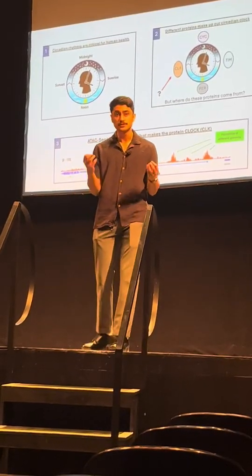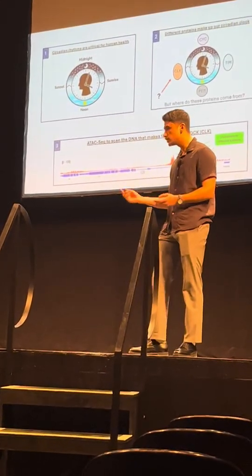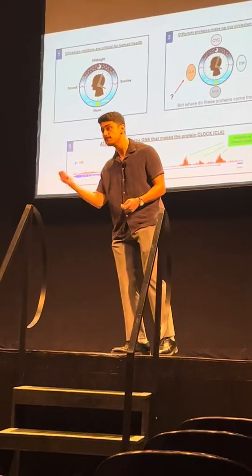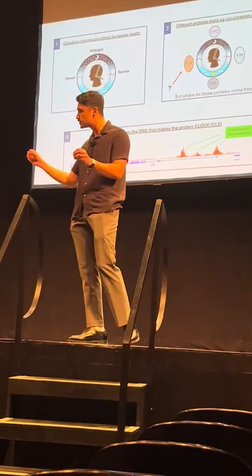Where do the parts of this clock come from? Our circadian clock is made up of a bunch of proteins. Where do these proteins come from? To answer this question, I look at where everything in biology comes from.